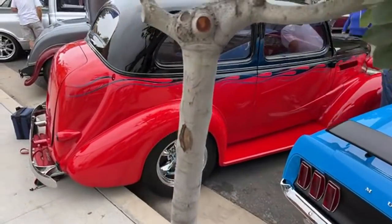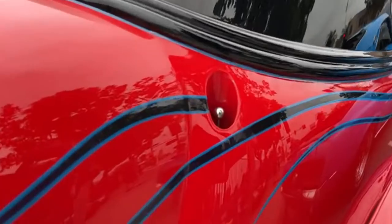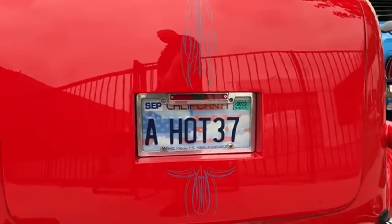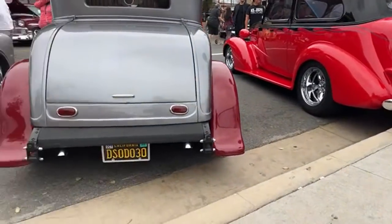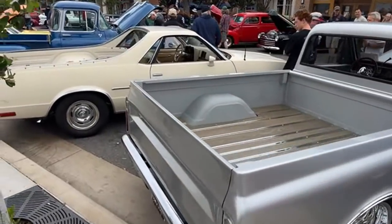Love it when they two-tone it like that. And the flames on it. Nice little sunken antenna. Oh yeah. Hot 37. Hot. I agree. Got a few nice C10s here too.